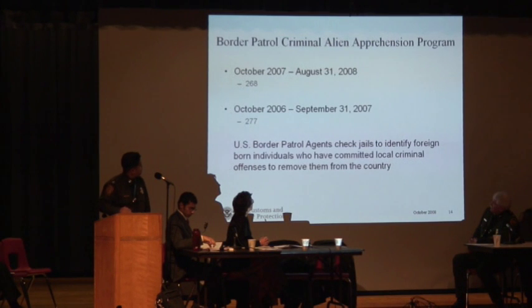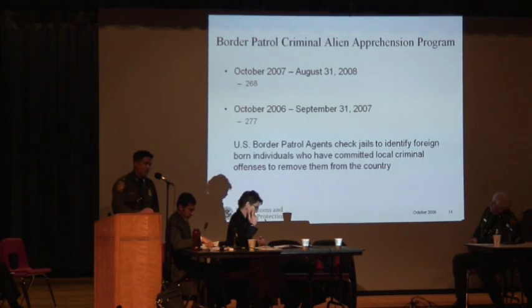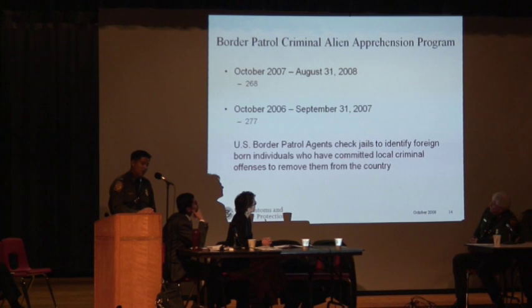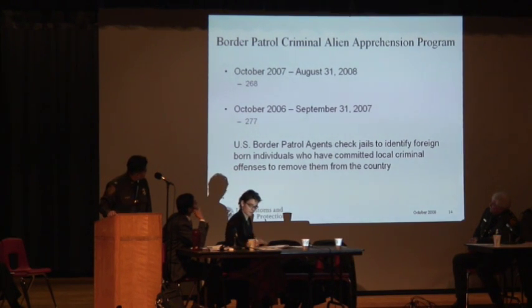Next slide, please. Border Patrol Criminal Alien Apprehension Program. In 2008, we apprehended 268 individuals. We took these individuals out of local jails. U.S. Border Patrol agents go out to the local jails, check them, and make sure there aren't any foreign-born individuals in these jails that have committed crimes. If there are, these individuals will be removed from your community. In 2007, we apprehended 277 individuals out of local jails. Next slide, please.